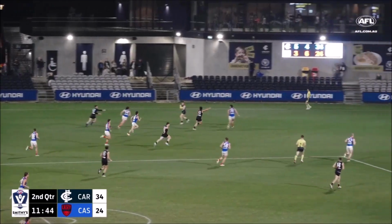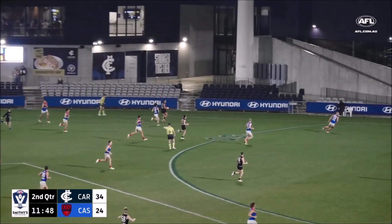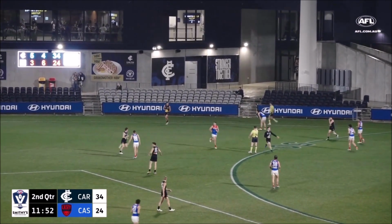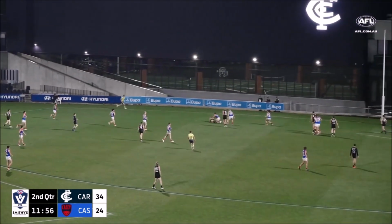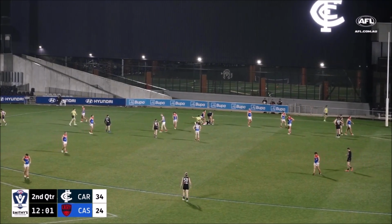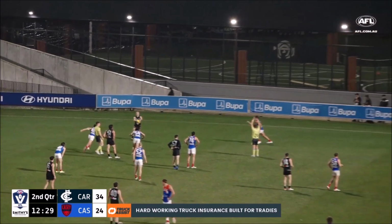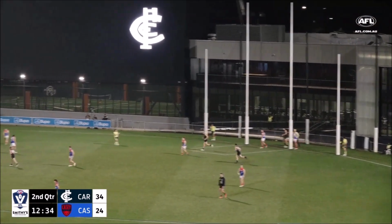Towards the target there, and Nelson had to bend down and get it. Goes up to Pull to Ramshaw. They've worked this methodically here, the Blues, and Ramshaw now 60 out from goal. He sends it long into the pocket. Cahill takes the mark. It just fell in his lap almost. He's looking for his second here. He runs around now and marks it down, Joey.